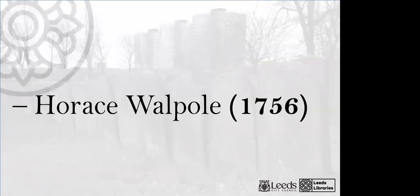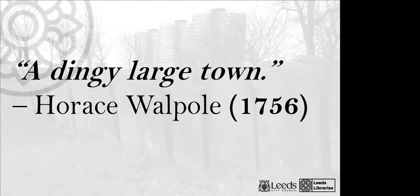Of course, it does not take an expert to reckon that daily existence in the town from the 1720s through the 1750s was almost certainly not as portrayed by Cossins and Buck. A suspicion confirmed by a description made by Horace Walpole during a visit to Leeds in 1756, in which he peeled back the layers of civic boosterism displayed in the images seen on the previous slides to reveal Leeds in all its naked glory. The dingy, large town, Walpole called it.